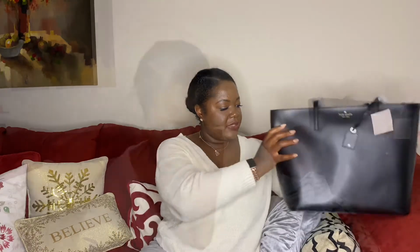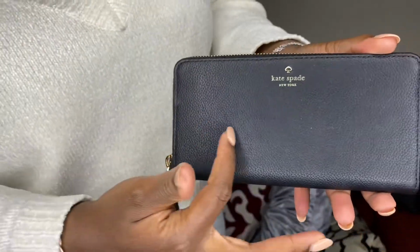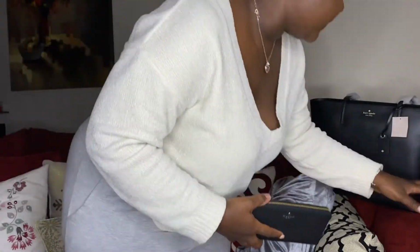But yeah, I will match this with my other wallet. I'm gonna show you guys in a second what that wallet looks like. This is the wallet I will be pairing up with my wonderful Kate Spade baby right here. So this one, let me show you a little bit more, has a little texture to it, which is totally different from this one. But it's no problem. I'm probably fine with that.